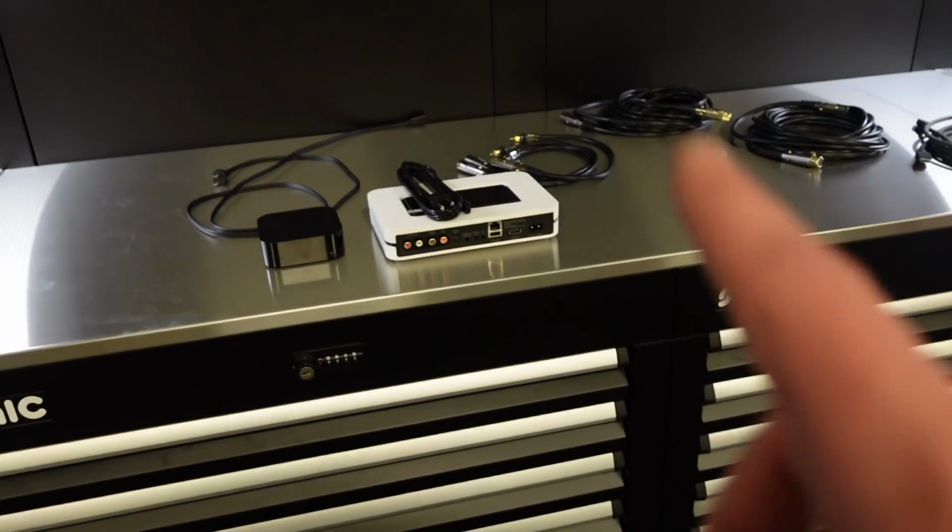Now, the node, there's no amplifier. The amplifiers are built into the speakers.